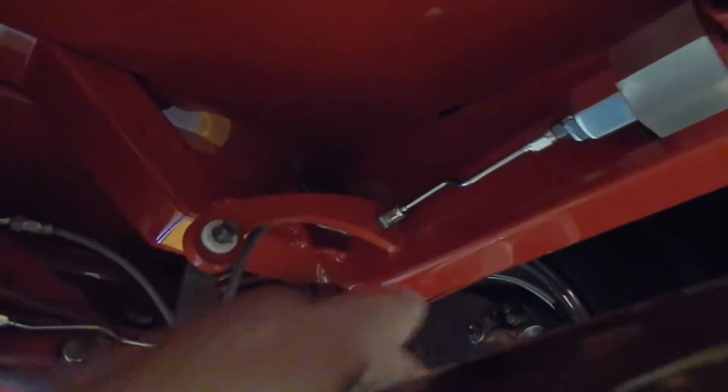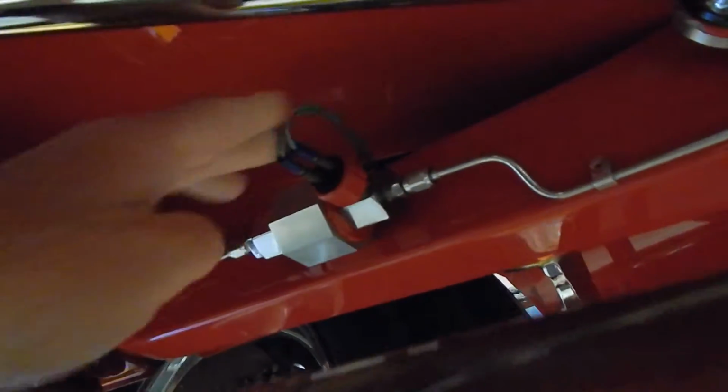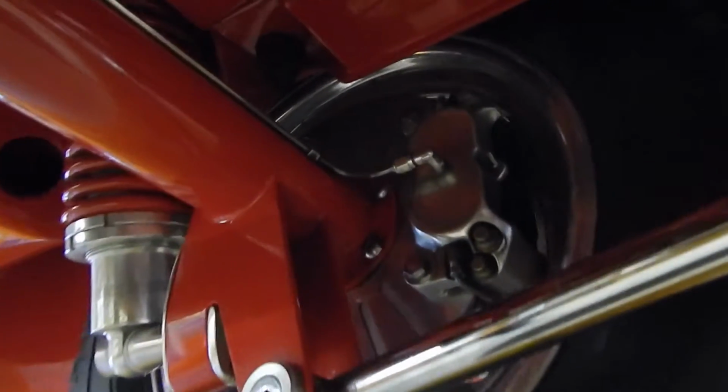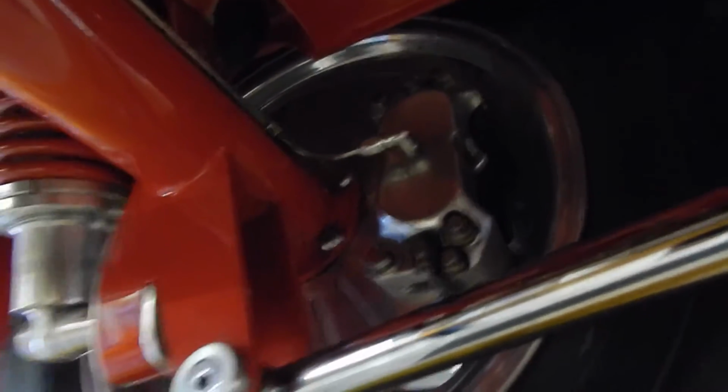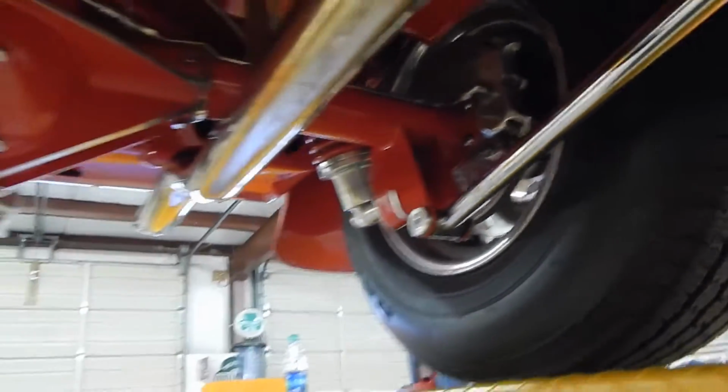Little glass bowl for a fuel filter. The hangers are actually hand built into the frame on this car. It's just spectacular. Sure, that's the brake line and the brake. These are JFZ calipers from the era. And again, these backing plates, these discs are Magoo built discs.